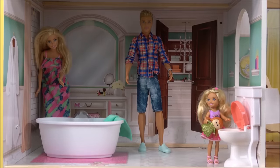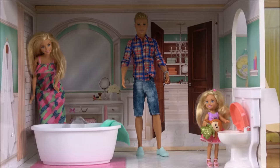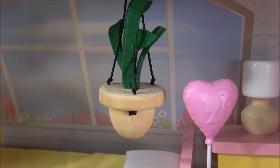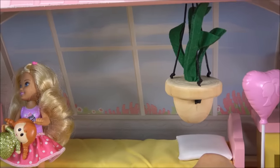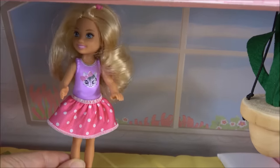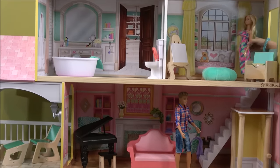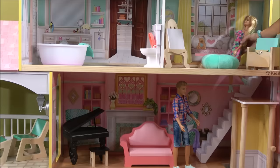And there's one more surprise upstairs. It's for Chelsea. Yay, a surprise for me. It's so gorgeous. I like the balloon and the night light and the plant that is hanging. Look at the view from the window. So amazing. Jump, jump, jump. This is such a comfy bed. I'm going to love sleeping here. I hope that Chelsea loves her room. Oh, I think she already likes the whole entire house.